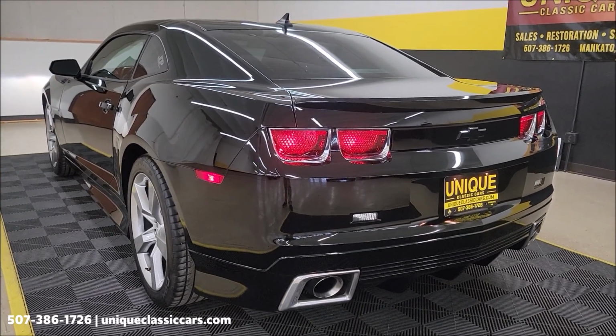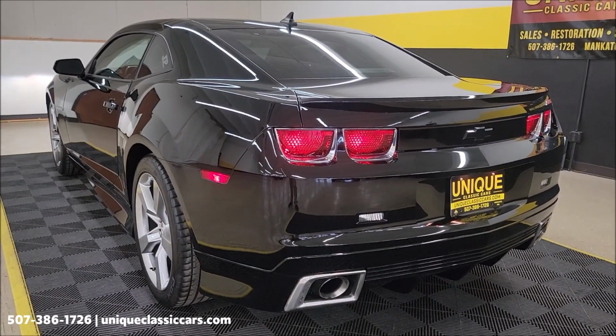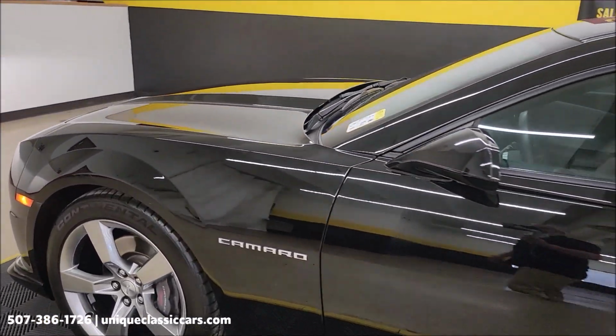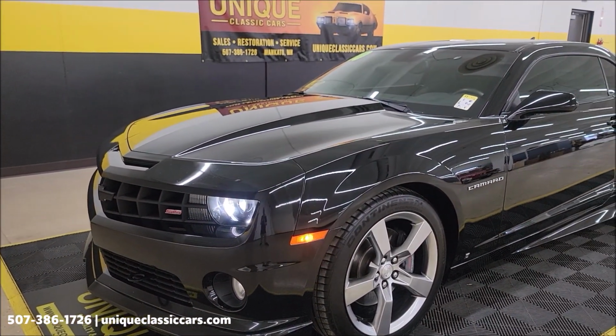Give you an idea how it sounds. Of course, when you get on the throttle and you're going down the road, that's going to have a little bit of Airaid to it. Sounds good. Always got to love that Corsa exhaust. And for the engine bay, let me get that hood open. So I'm going to pause this a second, get that hood open, check that out, and we'll wrap this video up.